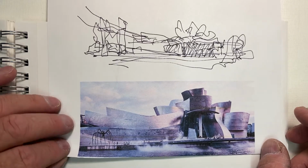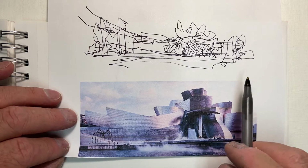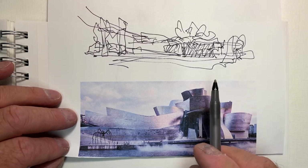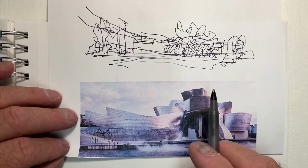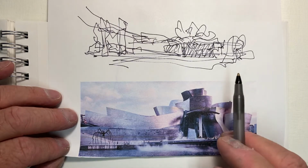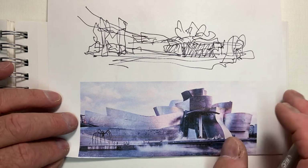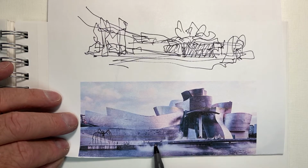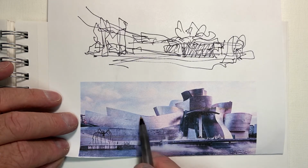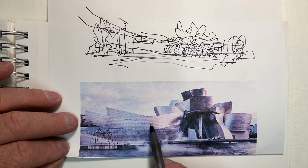The next piece of Frank Gehry work is one that really launched him internationally. It's the Guggenheim Museum at Bilbao, in Spain. The museum was inaugurated in 1997 and exhibits about 250 different pieces of artwork inside, but it's just an amazing, amazing structure. It's covered in titanium, so you get these really neat, rich colors in the metal pieces.